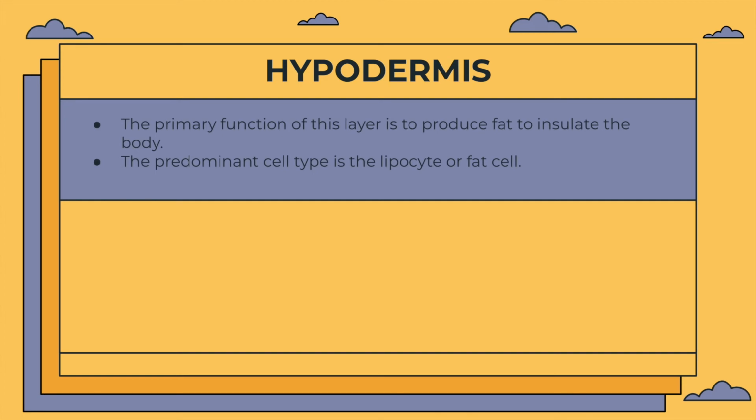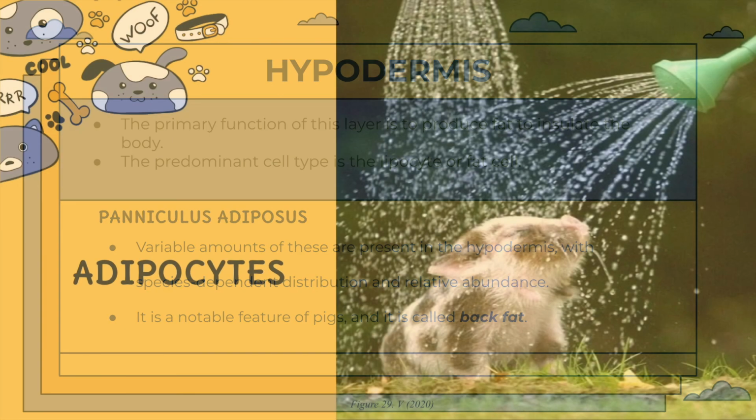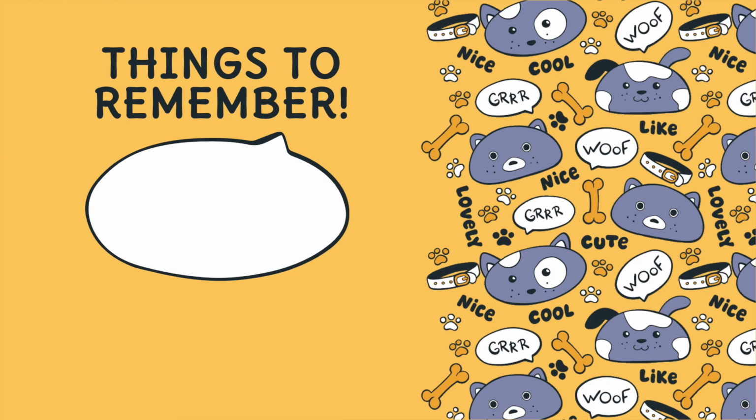The predominant cell type is the lipocyte, or fat cell. Variable amounts of fat or lipid, the panniculus adiposus, are present in the hypodermis with species-dependent distribution and relative abundance. The panniculus adiposus is an especially notable feature of pigs, on the dorsum of the pig, and it is called back fat. Adipocytes are fat cells that produce lipid. Adip is the combining form for fat.